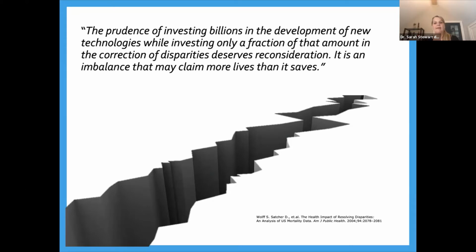But over time, as you'll see here, I believe that we've learned more and more about how to really analyze those disparities, really analyze those health inequities. And now we see that, in fact, those two worlds can come together. Next slide.